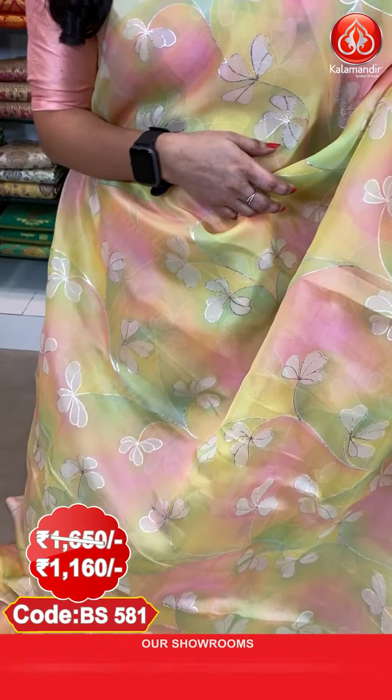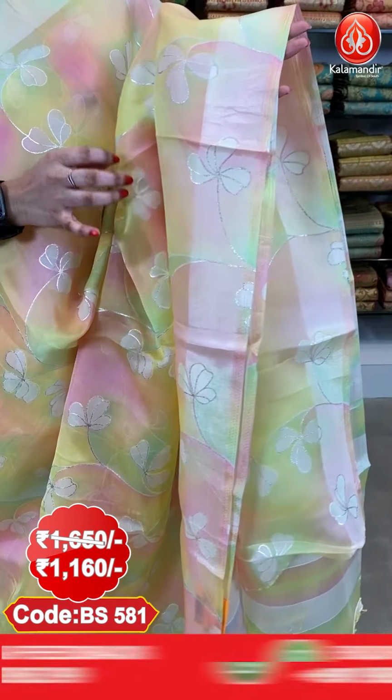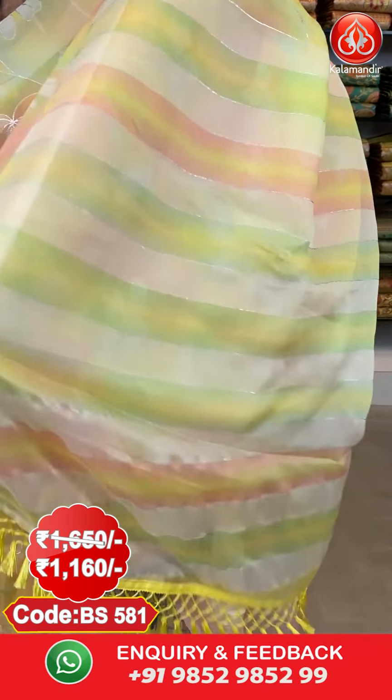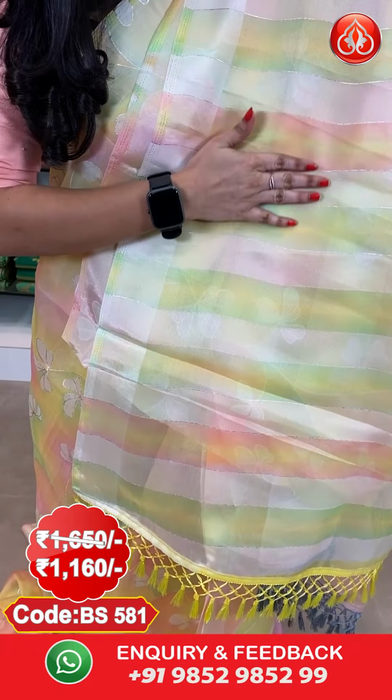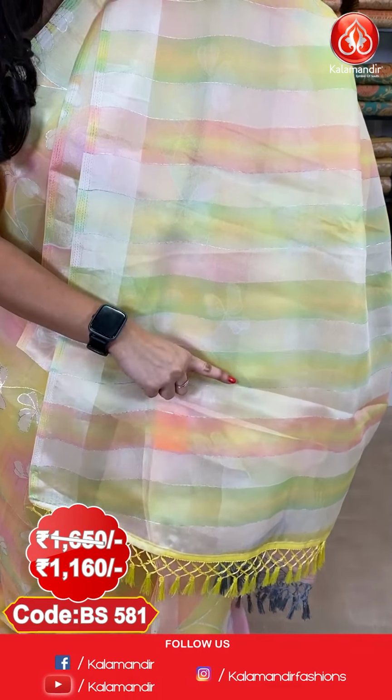Let's see another saree. And next saree, same pattern, one more combination here, yellow and peach color combination. All over the body we have got printed florals along with zari lines. And here comes the bodo with silver zari bodo. And here comes the pallu, contrast pallu with contrast khadi lines or printed lines, and ended up with dazzles.